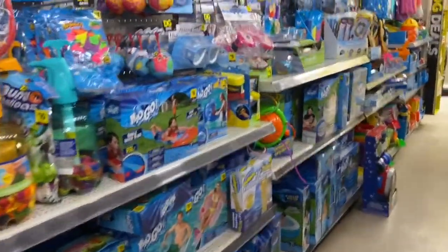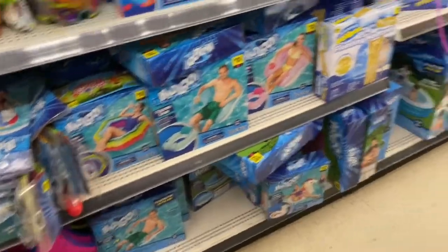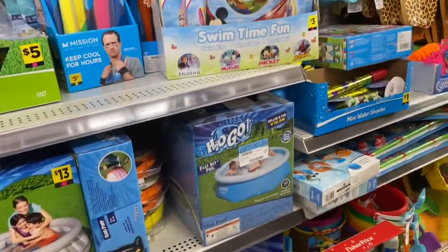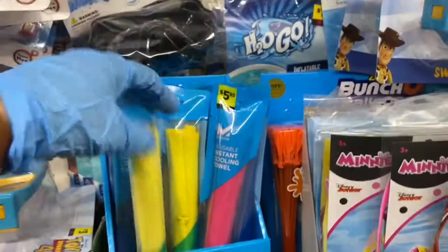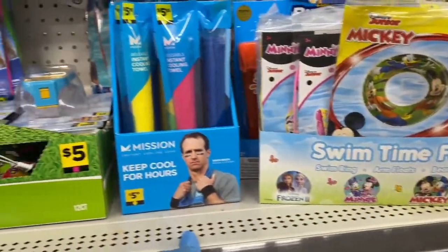Here's the pool stuff. Okay, isn't that nice? The goggles and all of the pool and inflatable stuff and the vests. And even the pools themselves for $13. That's pretty neat. And then what are these? Keep cool for hours. I never seen this. I never seen that. So that's $5.95.